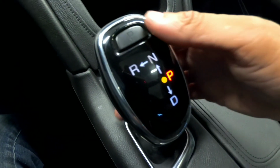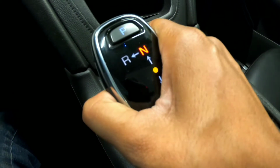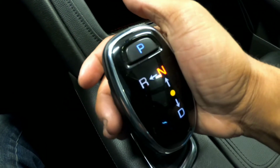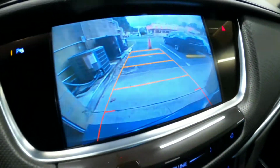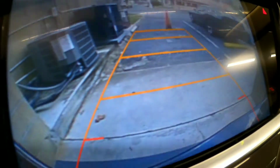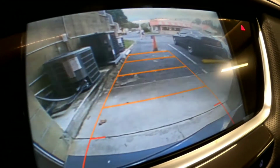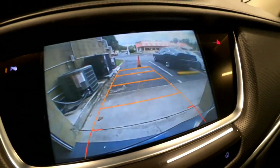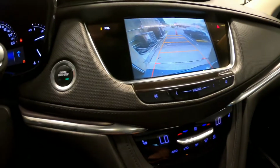Put it in park. And then you press the button on the side here. There's neutral, and then you push it forward and to the right for reverse. All right, so now it's in reverse. There's your reverse camera. Excuse the jumpiness of the screen. That is my camera, my GoPro, picking up the LEDs behind the screen. There's nothing wrong with this camera. It is a very high definition camera, big screen. It covers up the whole screen, so that's a nice touch there.